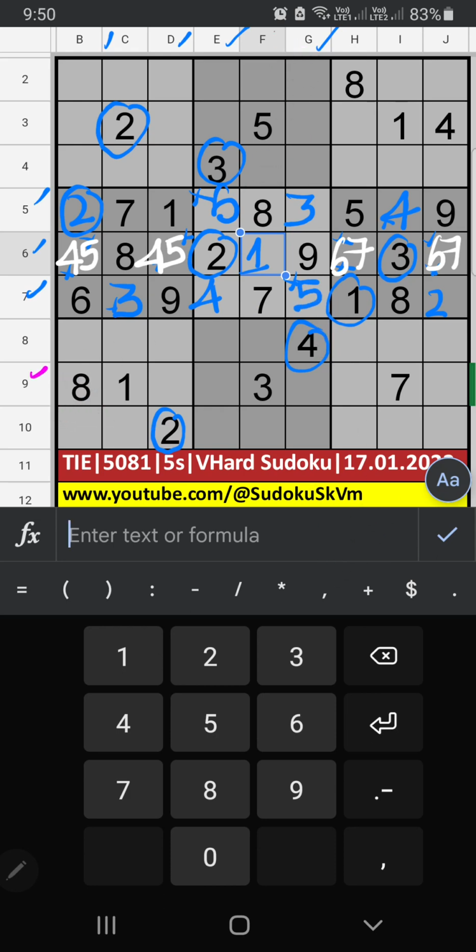9th row, column F, we have pair numbers 1, 8 and 7. That 3 numbers can't come in these cells. It will come in another 3 cells. We will confirm later. Then column F, column G, we have 5. So 5 can't come in these cells. Then 5 is confirmed here.